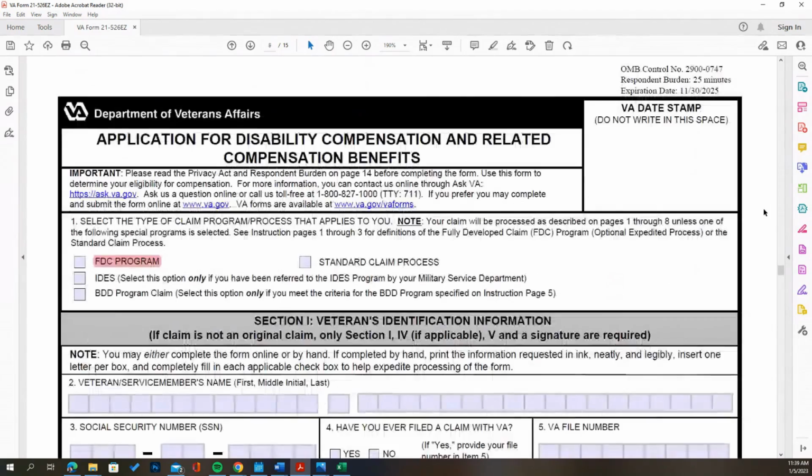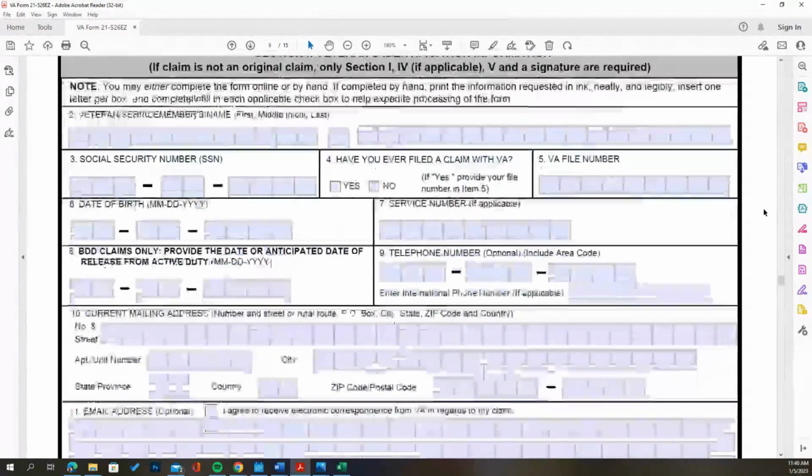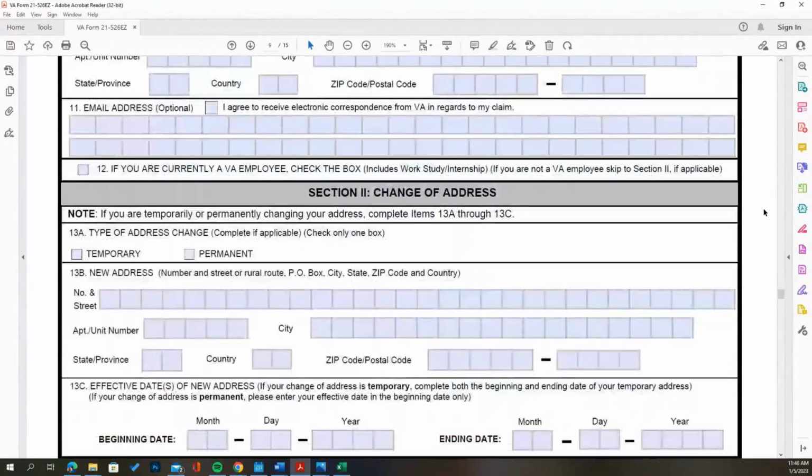Now we're coming up on the main claim form. A lot of veterans jump right to page 8. This is page 8 of the 526EZ. So what is one of the first updates? They left out the FDC program. The update is they took away the spelling out of fully developed claim. If you look at the old 526 as opposed to this one, the old one has FDC program in parentheses, and they spell out fully developed claim. Okay, let's go on to the next update.